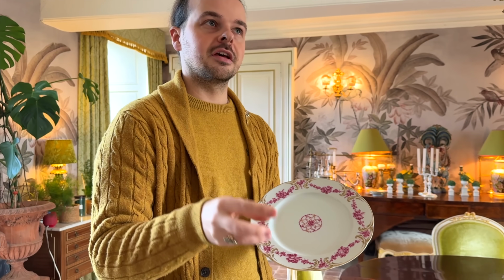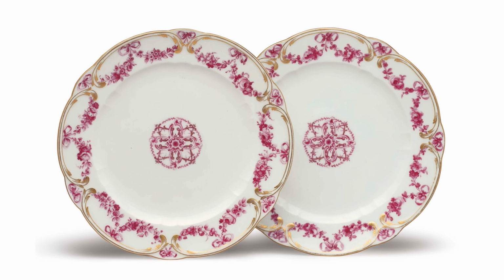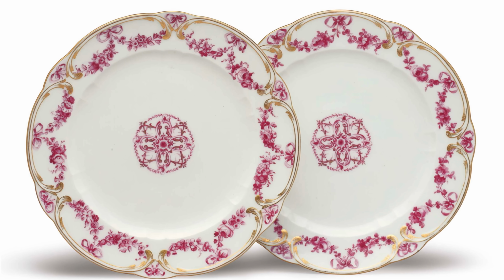One, pink was seen as a sort of softer version of red, and as red was a very masculine color, pink was a masculine color. And on top of that, pink was incredibly expensive to make. It was the most expensive color to produce because it uses gold oxide. So this was basically him just showing off. It's gold and pink. Gold and more gold.